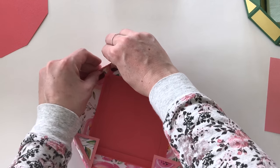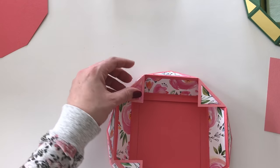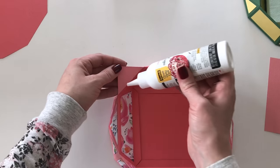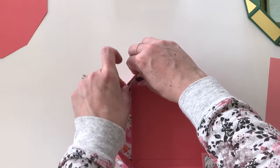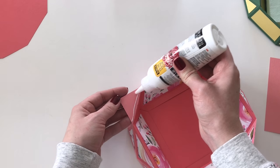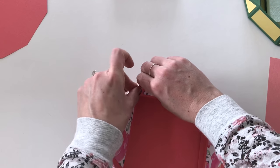So this could even be a cute little candy dish. Even though it does perfectly fit beverage napkins, it would look cute with some little color-coordinated candies. Some little mints or wrapped-up chocolates, or maybe if you had Easter paper, some little Easter candies. Whatever kind of holiday candies. Halloween, Christmas, you name it.